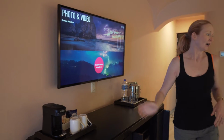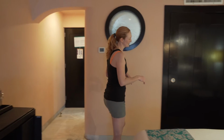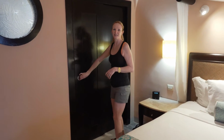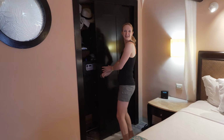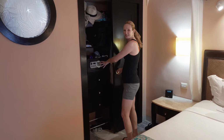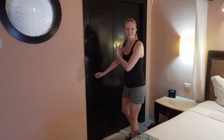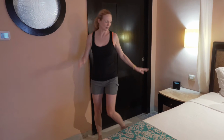So, all right, over here, I'm not gonna really open up the closet. I might do a quick slide because all of our stuff is in there and it's really, really dirty. So this is the way we live. So your regular safe, drawers again, hanging. So that's that. You get your 2 nightstands.